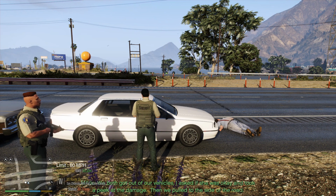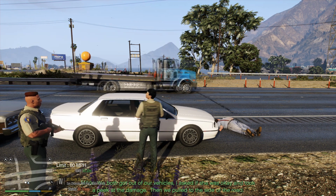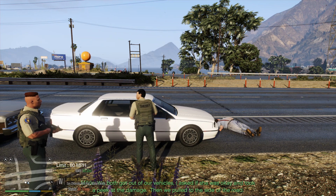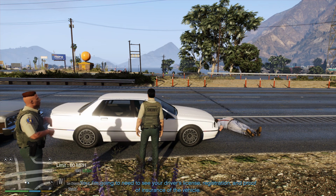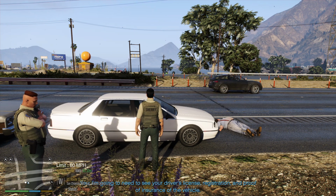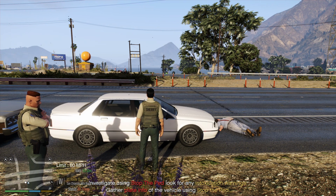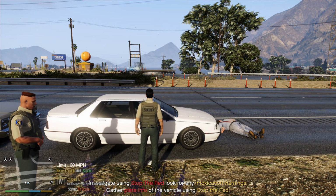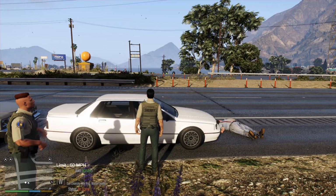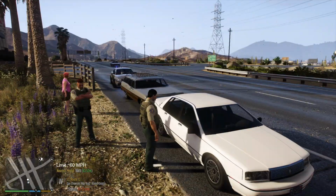We both got out of our vehicles. I asked if she was okay and took a peek at the damage. Then we pulled to the side of the road. I'm going to need to see your driver's license, registration, and proof of insurance of the vehicle. Investigate using Stop the Ped. Look for any intoxication warnings. Gather plate info of the vehicle using Stop the Ped.